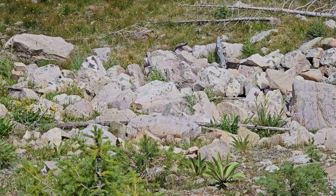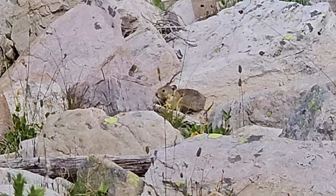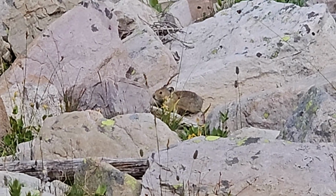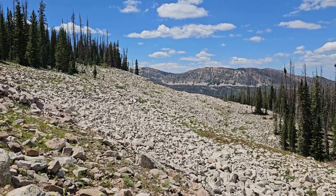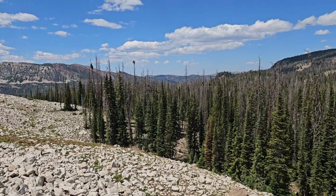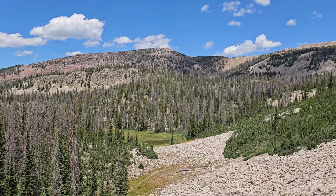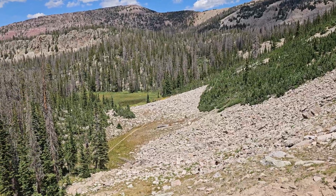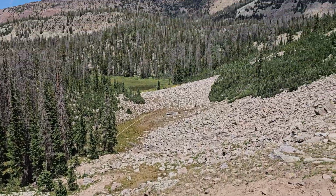There's a little pika. Hey little guy, what you up to? You just hanging out? Starting to get a view as I make my way back out of this Cuberant Basin over here. It's been coming up this little trail to here. It's a pretty good climb. That was a good climb out of there.